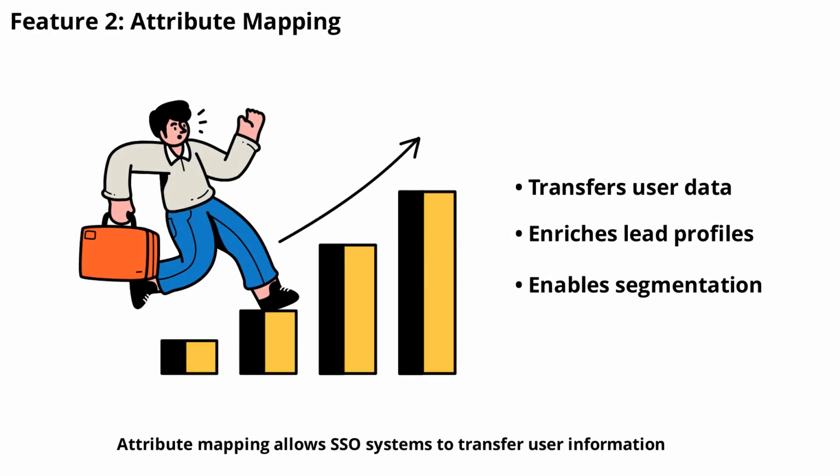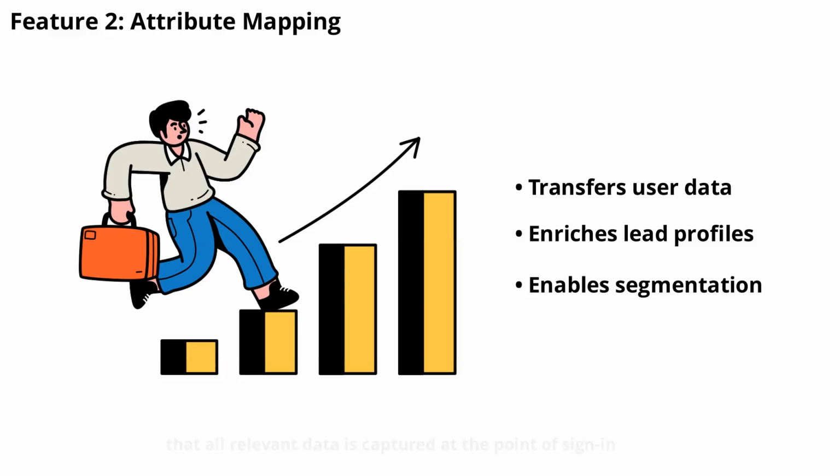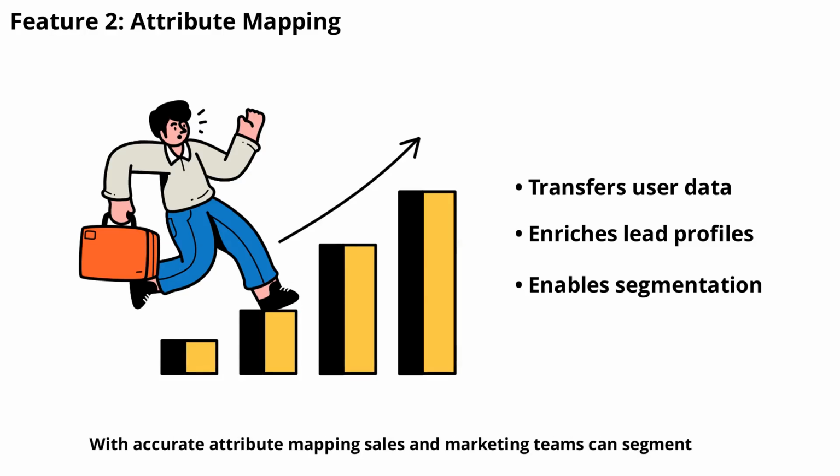Attribute mapping allows SSO systems to transfer user information, such as name, email, and company, directly into your lead tracking database. This feature is crucial for enriching lead profiles and ensuring that all relevant data is captured at the point of sign-in. With accurate attribute mapping, sales and marketing teams can segment leads more effectively and personalize outreach, leading to higher engagement and conversion rates.